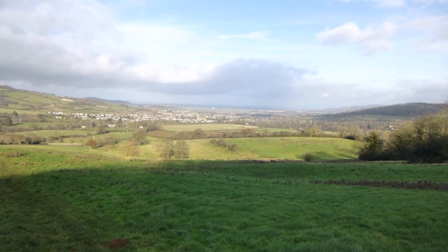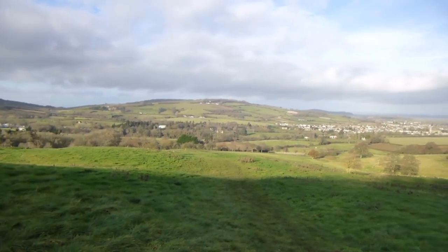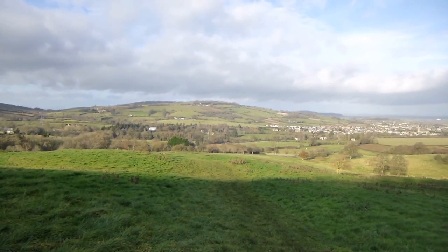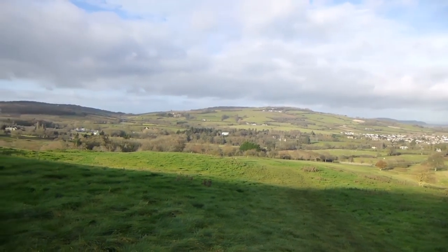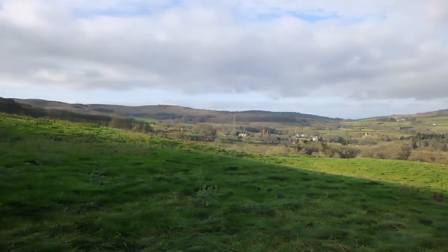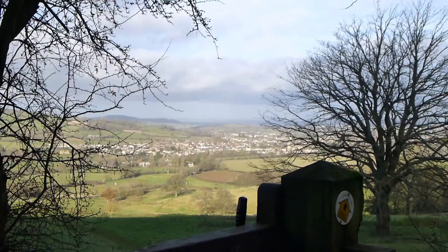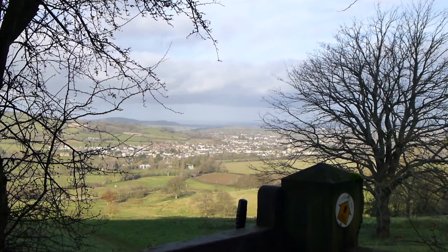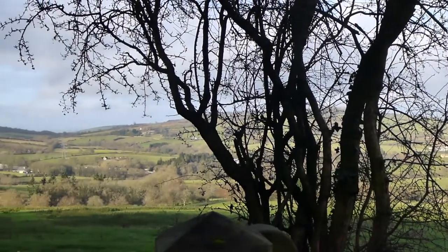And there's Winchcombe. Across to Langley Hill. Haven't done much exploring up there, so perhaps that might be something to do next year. And we come round to Cleve Hill. Beautiful. There's Winchcombe in the valley and the field that we've just walked up. We've just come through the gate and just about to walk down this track.